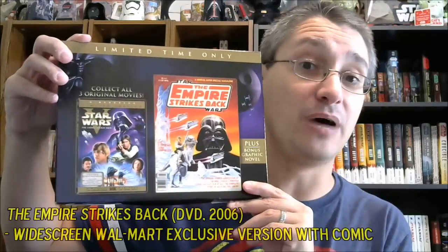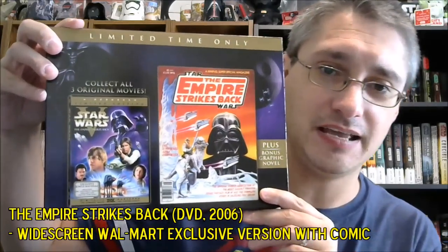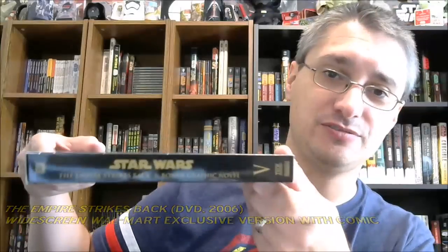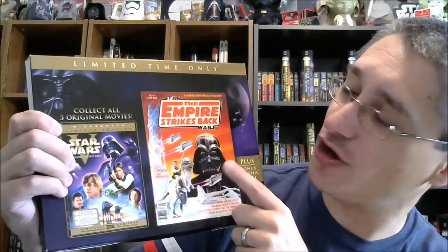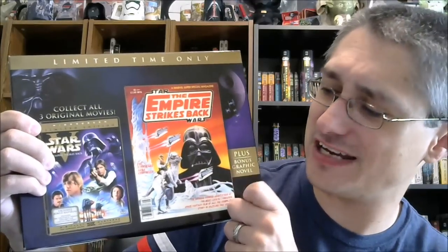At the same time, we had The Empire Strikes Back. Again, everything about these covers is basically the same, right down to the information that's on the back there, since it's talking about all three. The only thing that's really different is the front. And again, they're showing an old Marvel Super Special magazine version of The Empire Strikes Back here on the cover.